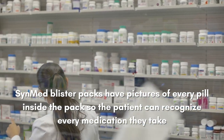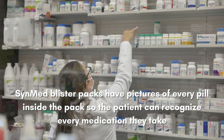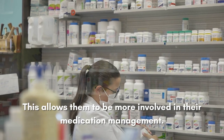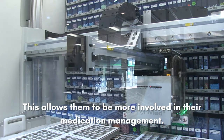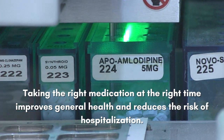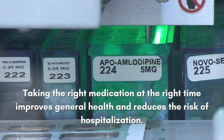SynMed blister packs have pictures of every pill inside the pack so the patient can recognize every medication they take. And this allows them to be more involved in their medication management. Taking the right medication at the right time improves general health and reduces the risk of hospitalization.